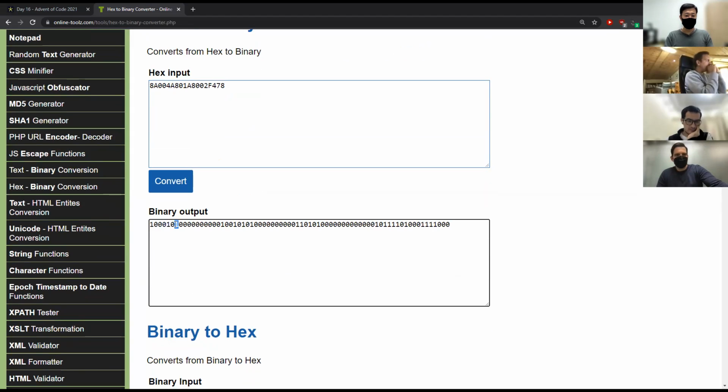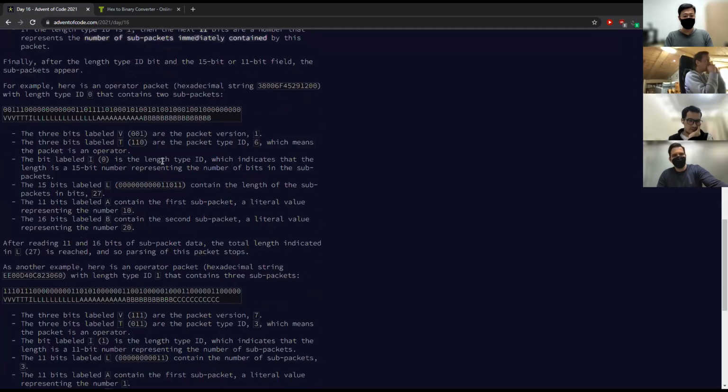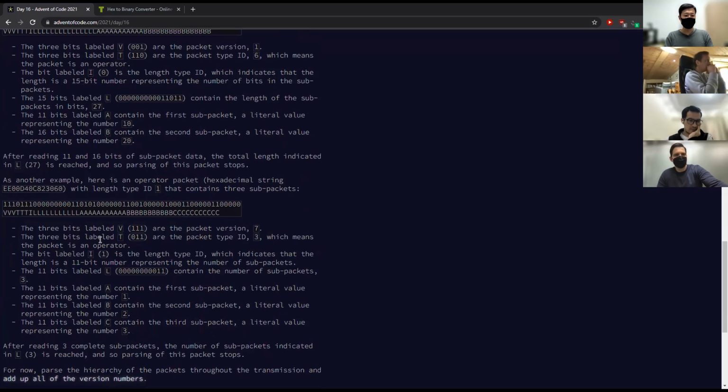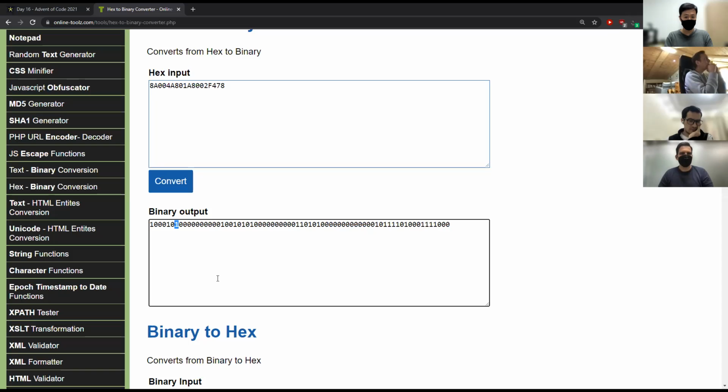And then we have a 1, which tells us the length type. It's going to be the number of subpackets. The next 11 bits will tell us the number of subpackets, right? So the length ID is 1, next 11 bits, the number of subpackets. So let's count from there. 11 bits: 1, 2, 3, 4, 5, 6, 7, 8, 9, 10, 11. So there's 1 subpacket in this. We keep that in mind.